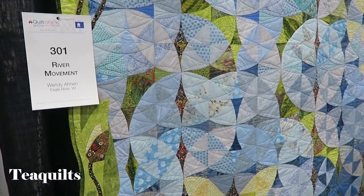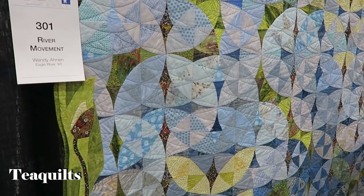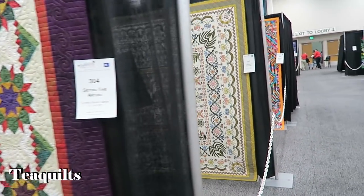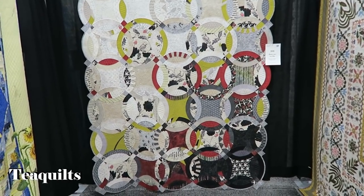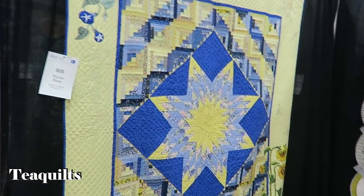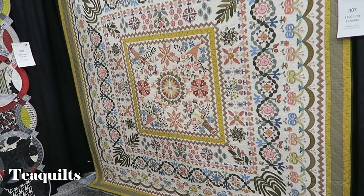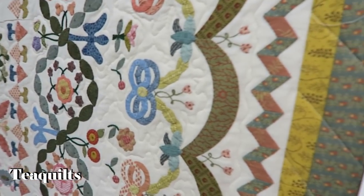This is River Movement. I don't think I've ever seen this pattern before. Interesting. Second time around. It's a double wedding ring quilt. Star quilt with log cabin. And then 1790 Love Entwined. A lot of work. Ooh, all hand applique. And even the border here.